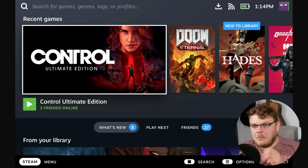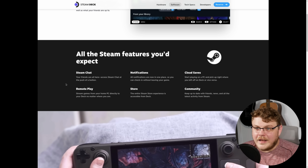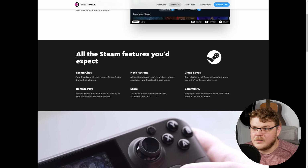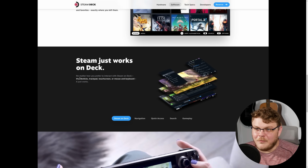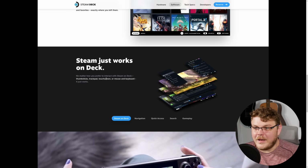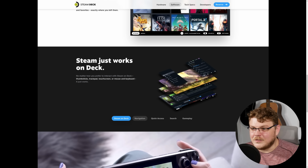Everything seems big, but that could be because it's running on a 7-inch screen and things have to be big to run on that screen. But yeah, this looks great. I love the design here. So it has all the features that you expect from Steam. It's got cloud saves, community features, Steam chat notifications, remote play, absolutely, and the Steam store. Steam just works on deck. No matter how you prefer to interact with Steam on deck, thumbsticks, trackpad, touchscreen, or mouse and keyboard, it just works. This is so awesome.